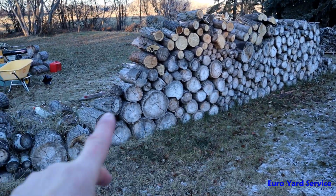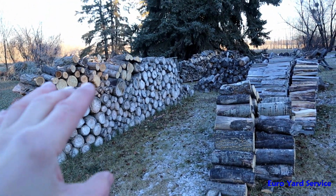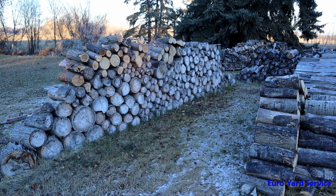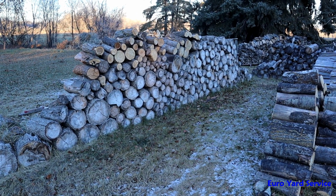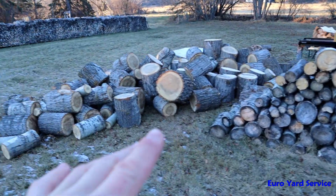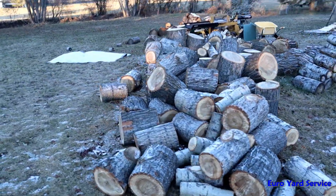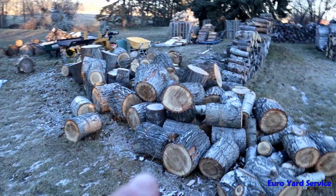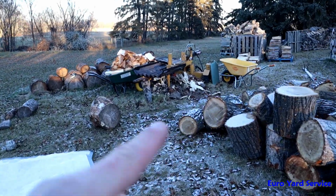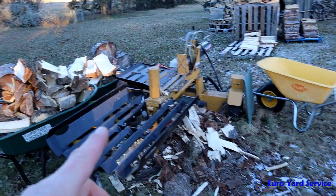These are 4 rounds, I have to split this up. Some of it is pretty seasoned, but it's in 4 rounds, obviously, so maybe not quite ready yet to burn. We have more aspen poplar there and a whole chunk load of more poplars, mostly poplars, some aspen, already bucked up in 16-inch rounds. They just have to be split now. That's our Wallenstein splitter here.